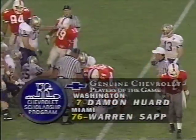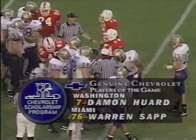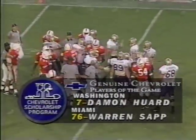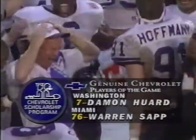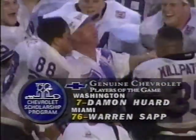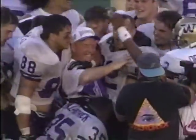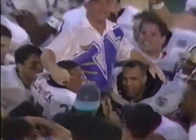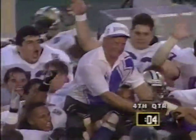Here we are now. It is time to give out the Genuine Chevrolet Awards. And it is Damon Huard from Puyallup, Washington, his brother, with a big win for dad last night in a key high school game. You know Jim Lambright's going to get the ride. Warren Sapp played it all the way. But it was Lambright and the Huskies. The final seconds tick away. Washington has done it. The longest home winning streak in NCAA history is just that, history.